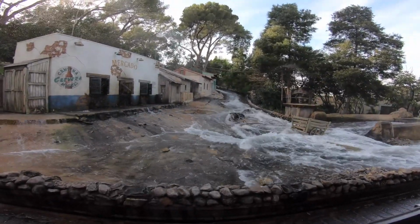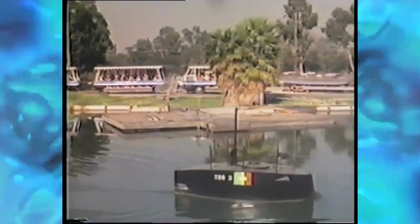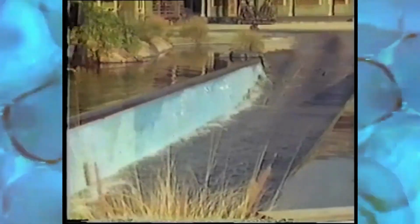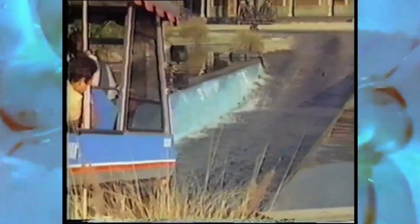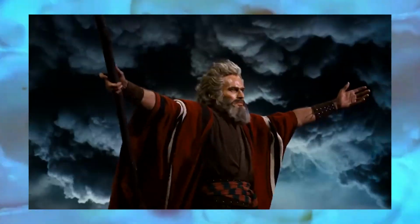Later in 1973, the parting of the Red Sea experience would open. On this stop, the tour would drive through Park Lake, the lake from Creature of the Black Lagoon and Psycho, and using large walls and drainage systems, parts the Red Sea. It used this really cool effect where it kind of drains the lake and has these large walls come up so that the tram has like a clear path to pass through. And it was based on the 1956 film The Ten Commandments and lasted all the way until 2016.